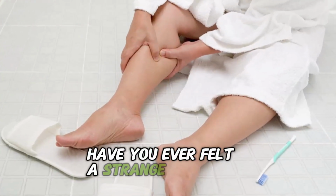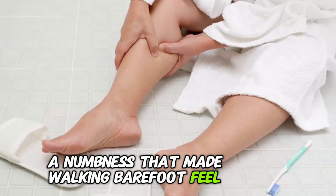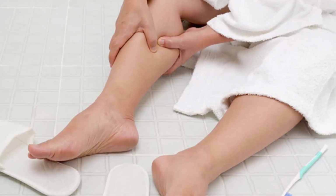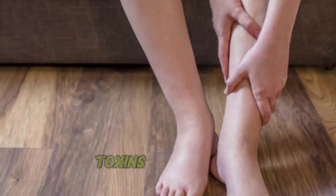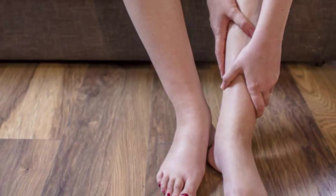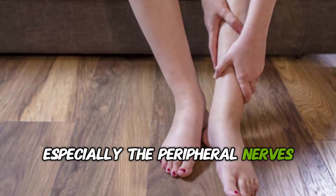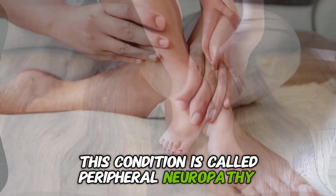Have you ever felt a strange tingling in your feet? A numbness that made walking barefoot feel strange or even dangerous? This may be more than just getting older. It could be a sign of kidney failure. When your kidneys are damaged, toxins can build up in your blood. This toxic overload affects your nervous system, especially the peripheral nerves in your legs and feet. This condition is called peripheral neuropathy.